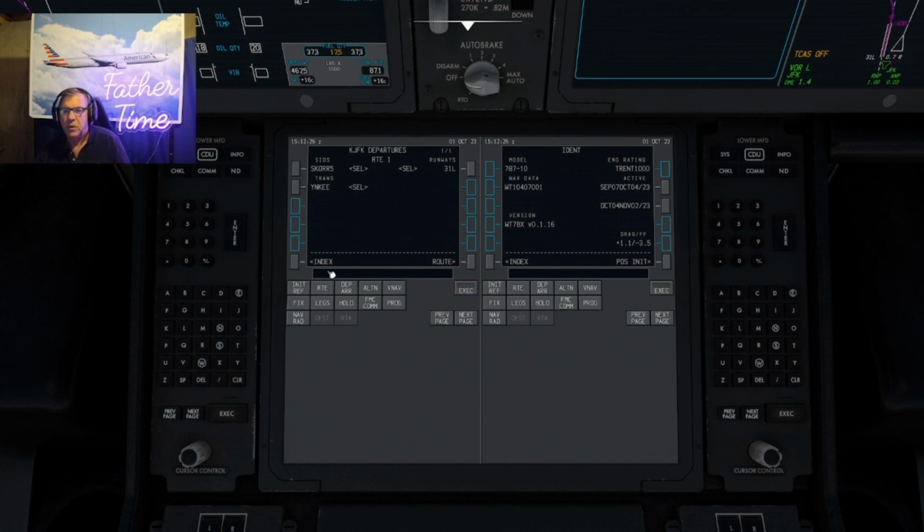Execute. Go back to index. Put in the arrival. Go down. As we talked about previously, it's Chirac, no transition, ILS 27 right, no transition. Enter. Then what we do, we go through the flight plan.